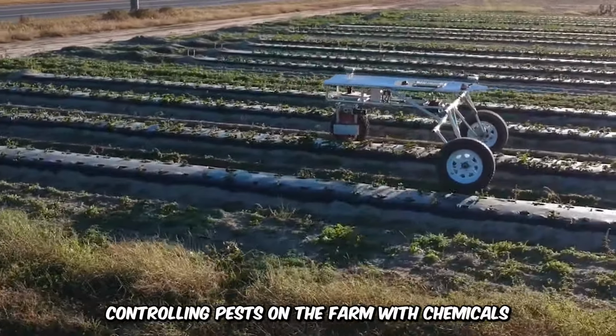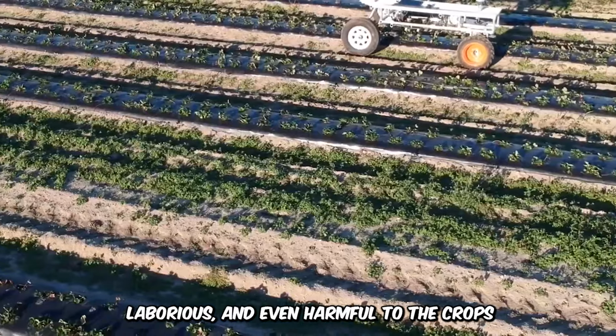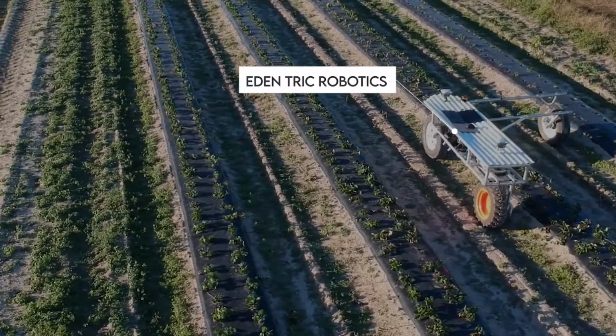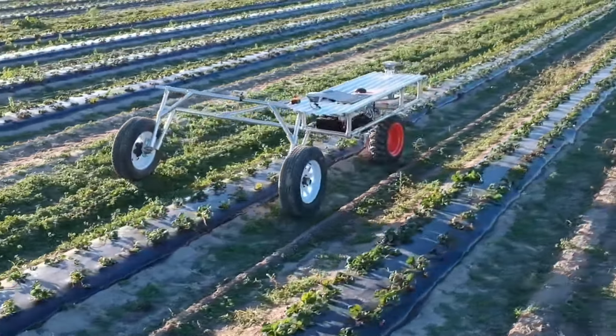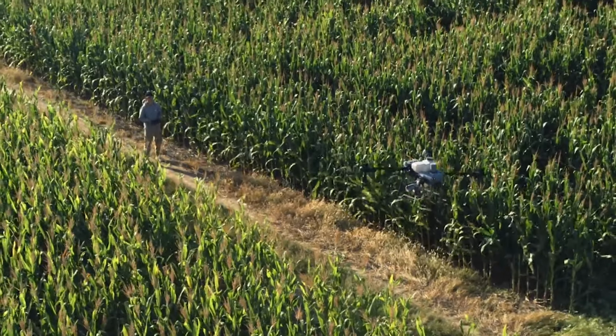Controlling pests on the farm with chemicals such as pesticides can be expensive, laborious, and even harmful to the crops. But with UV pest control systems like the Eden TRIC Robotics, pests can be effectively controlled with ultraviolet light that is safe for plants. It's sustainable, inexpensive, and also remote controlled. Farming on land is great, but farming from the skies is even better.